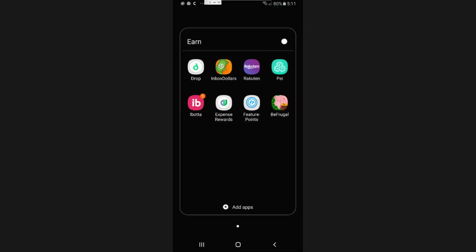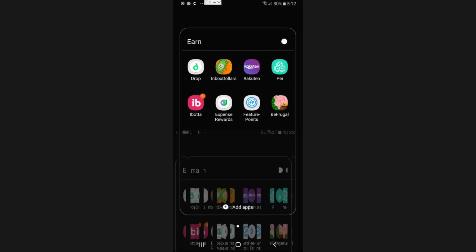You can see here in my Earn category of apps that there are a ton of other different options in here. I'm going to put a list of all of these, including Ibotta. Feature Points is in there, Rakuten's option is in there as well. Those are all great apps that you can use to get discounts on your shopping and whenever you're in retail stores as well.